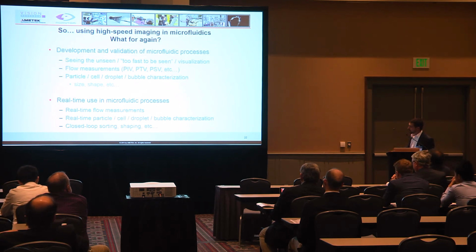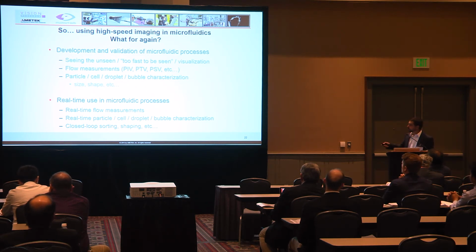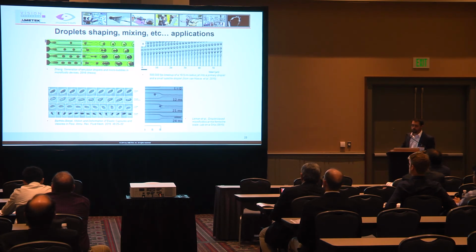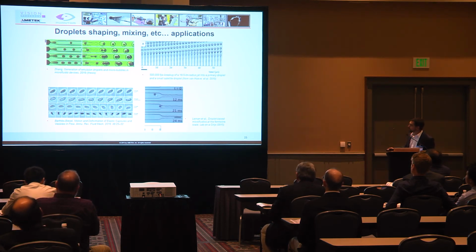So back to what I was saying at the beginning. Again, the type of applications for high-speed imaging in microfluidics: development and validation of microfluidics processes, and real-time use. So just a few examples to finish, of what can be done and what is being done, because all of these images are from published papers. So first, droplets, particles, cells, bubbles, etc., being shaped, mixed, and manipulated in general.